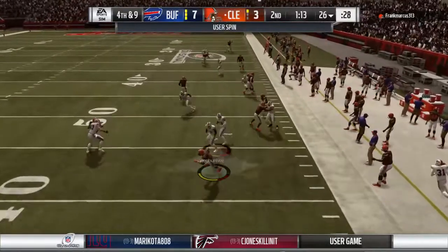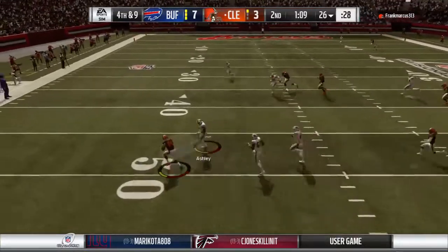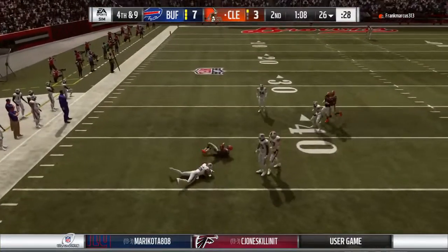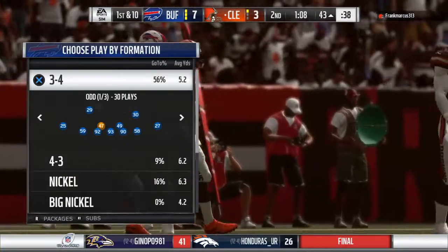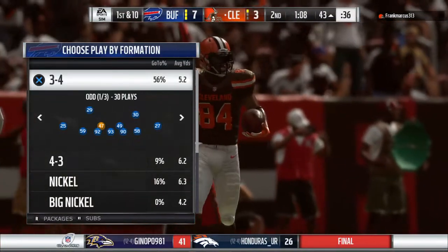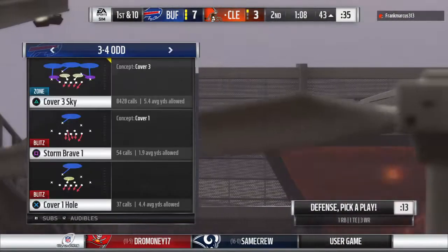He spins free. A great return there, bobbing and weaving his way for 31 yards. And the Browns have a short field in front of them now as they take over 1st and 10. Here comes the Browns offense back onto the field.